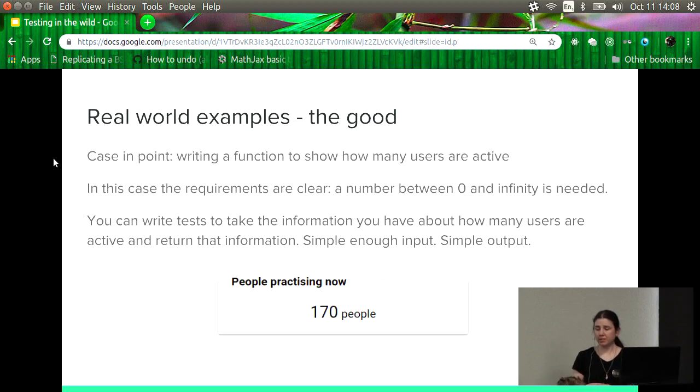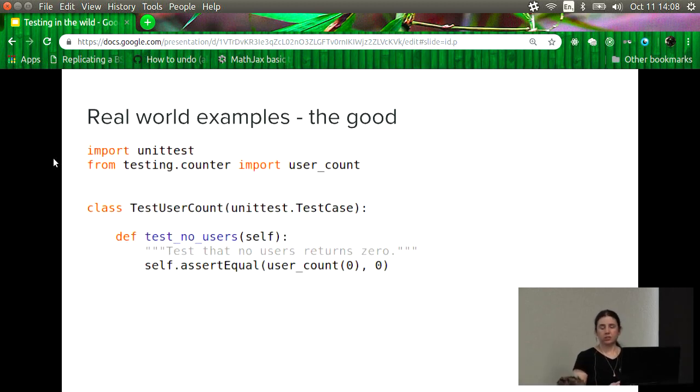So you write the test to take the information about how many users are active and you return that information. Simple to do and fairly easy. So I write my tests in unittest and then run them with nosetests. Nosetests just helps you a lot with discovering where your tests are, so you don't have to always tell it where to find the tests. It can discover them.